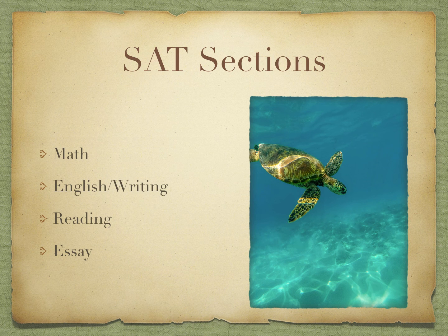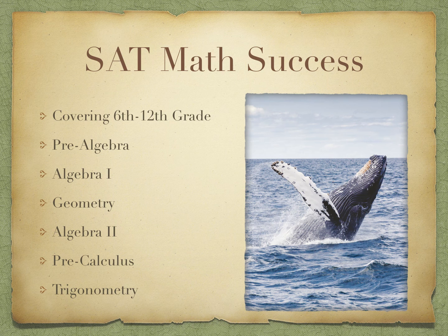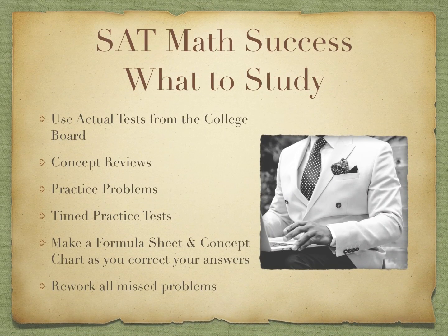The SAT has a math section, a language arts English writing section, a reading section, and an essay. For math, the SAT covers 6th grade through 12th grade material. That means pre-algebra, algebra 1, geometry, algebra 2, pre-calculus, trigonometry, and statistics.